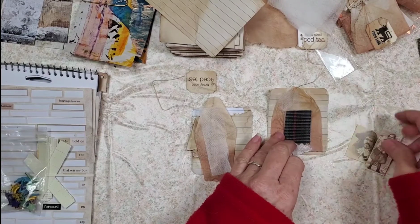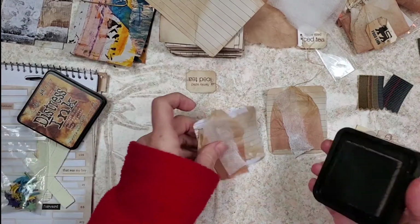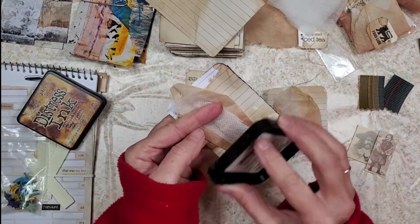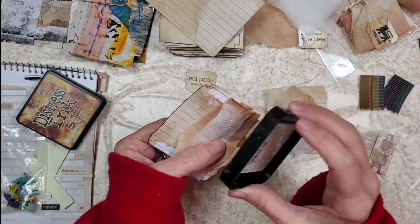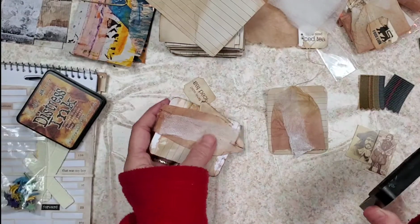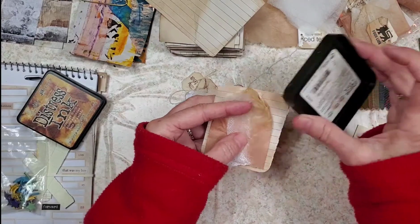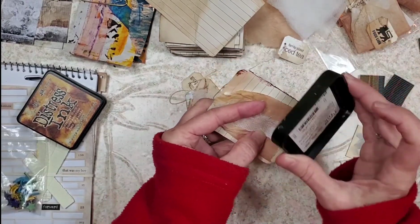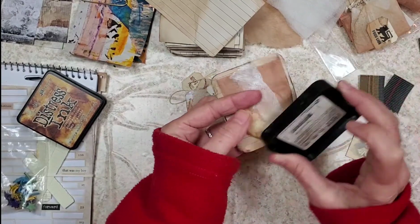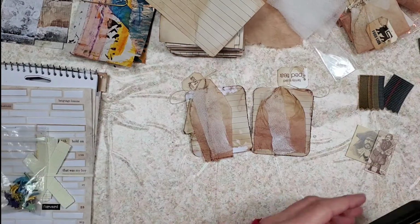You know what I forgot, y'all? I forgot to put a bit of Tim Holtz Distress ink around this, so let's do that. I am not being fussy about this ink. It's going everywhere. It's a lot of fun too. I love this color. This is Vintage Photo, and I know that lots of people use it. Isn't it great? It really does grunge things up, doesn't it?